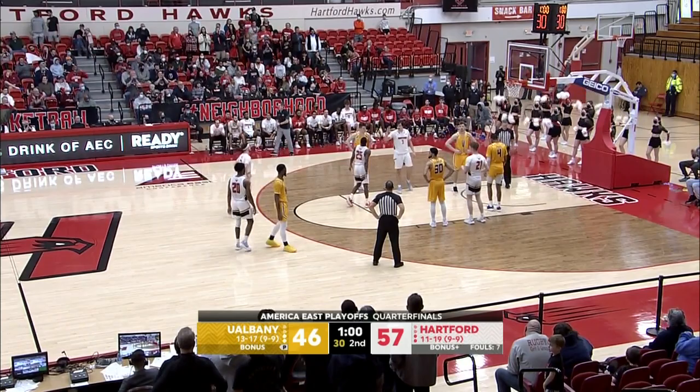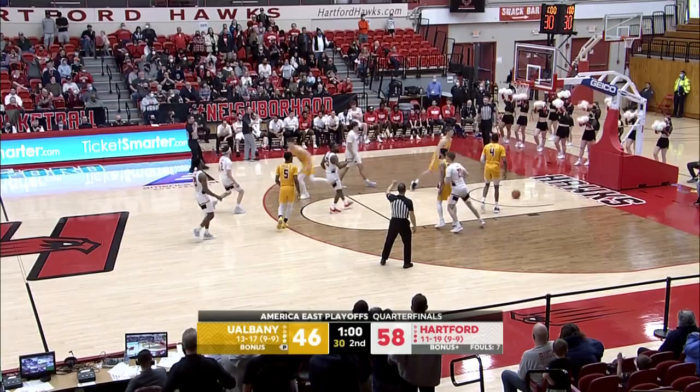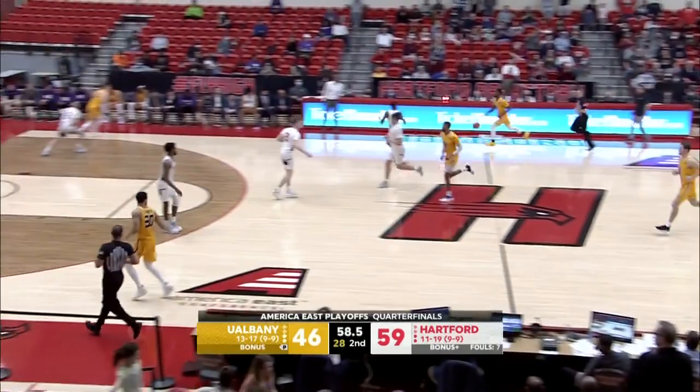Carter rattles the first one home. You know, we saw that game a couple of games ago at home where Hartford really struggled from the line, especially down the stretch. Against NJIT, they ended up winning the game, but Hartford much better today from the stripe. And remember, this is going to be their last game here for a lot of these kids in this building.